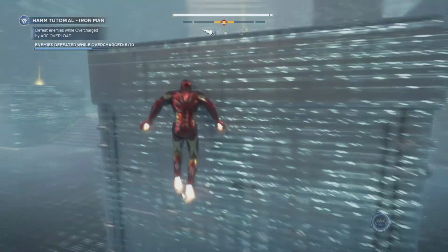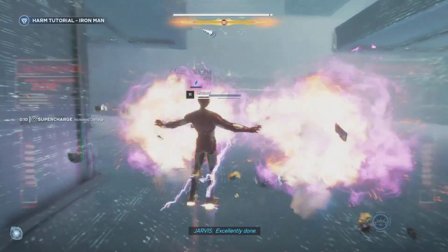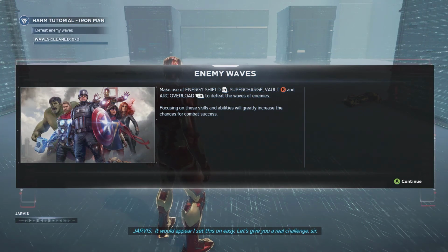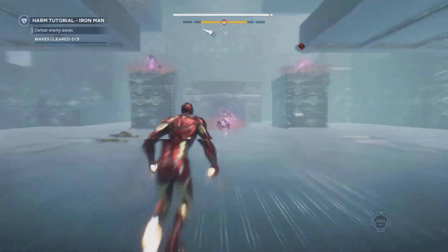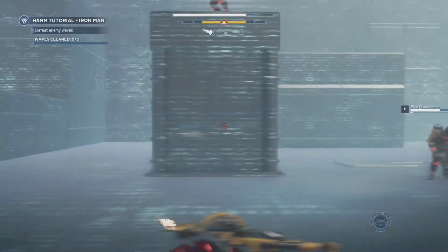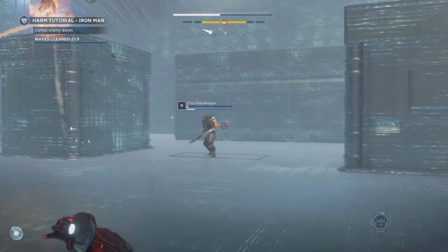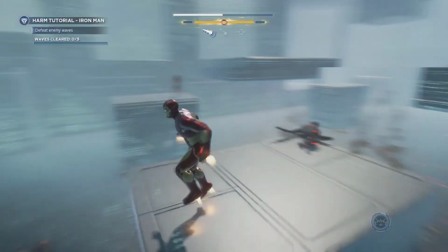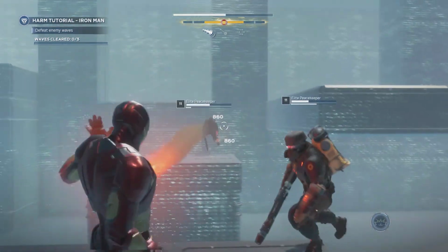Okay, yeah, I'm out of altruistic energy. And yep, all of them are dead now. And I was trying to do it, but yet apparently make use of energy shields. Supercharge volt beat. What the? Oh God. Okay, can you stop that? What the?